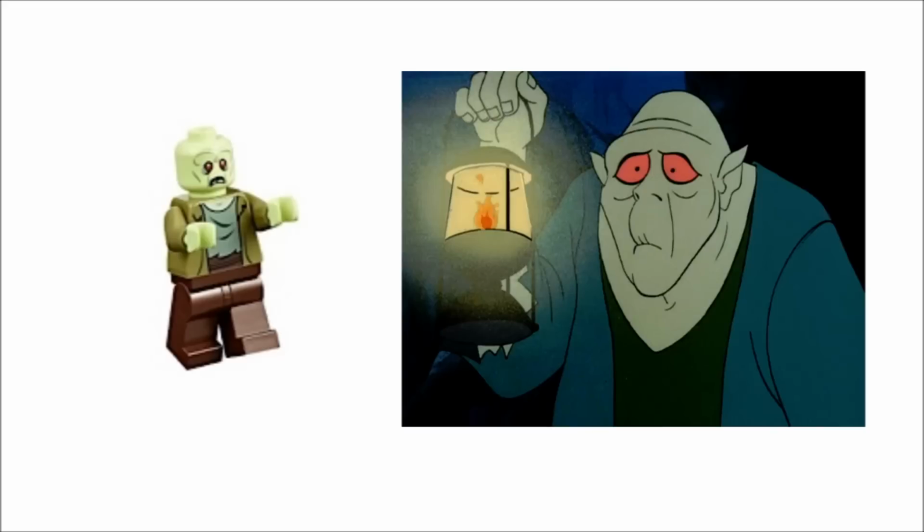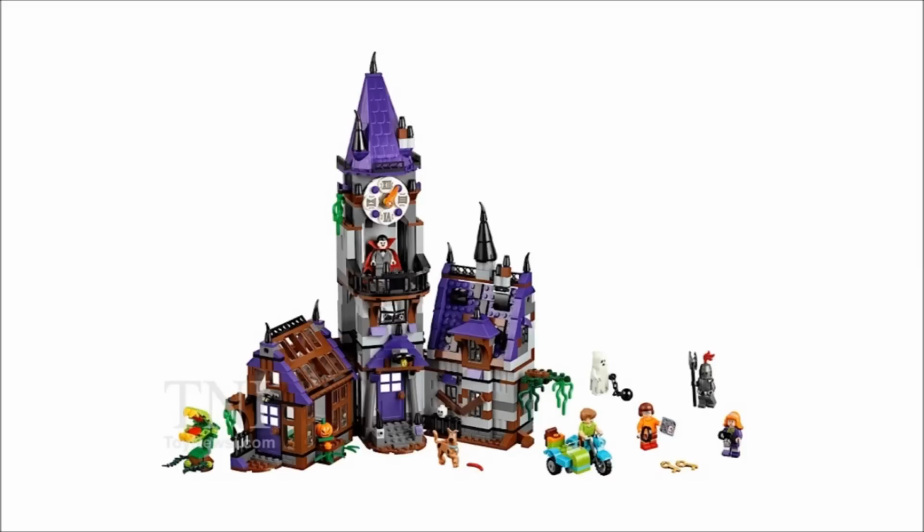And the ghoul himself looks pretty cool too. I like how that looks like a ghoul, the ghoul from the original series. And that's kind of what you get: stuff that's loosely based on the original series, but not strictly based on it. And that leads us into the Mystery Mansion set.